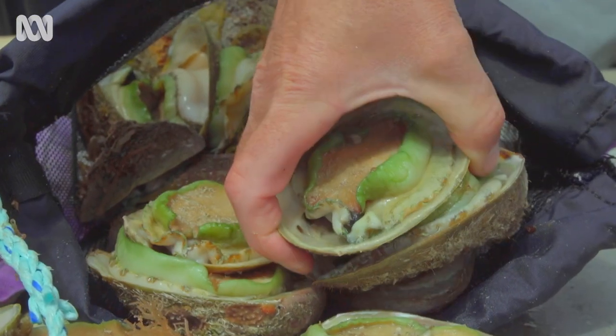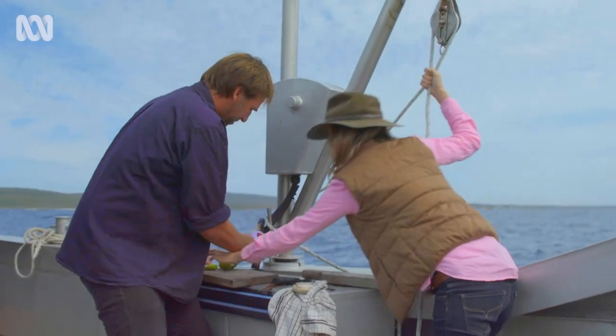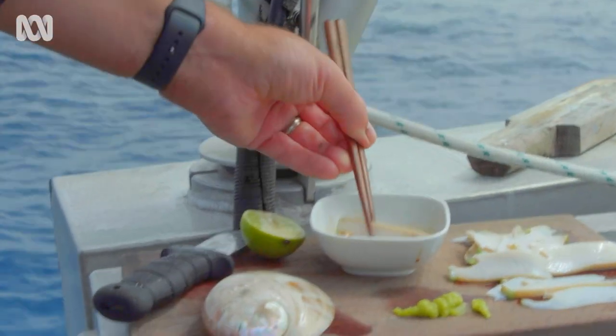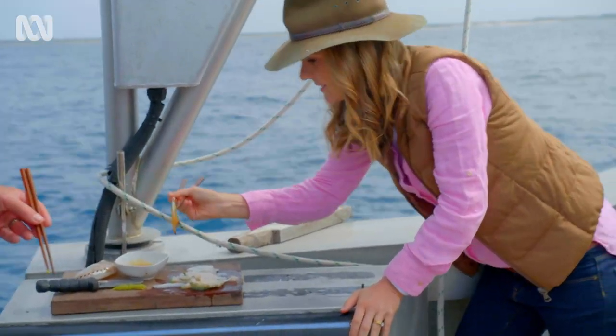All right. Now we've got to shuck him. Don't get your finger. Oh, whoops. This doesn't happen on MasterChef. I didn't expect that to happen. Put a bit of wasabi on it, and just a little dip in there, and down the hatch.